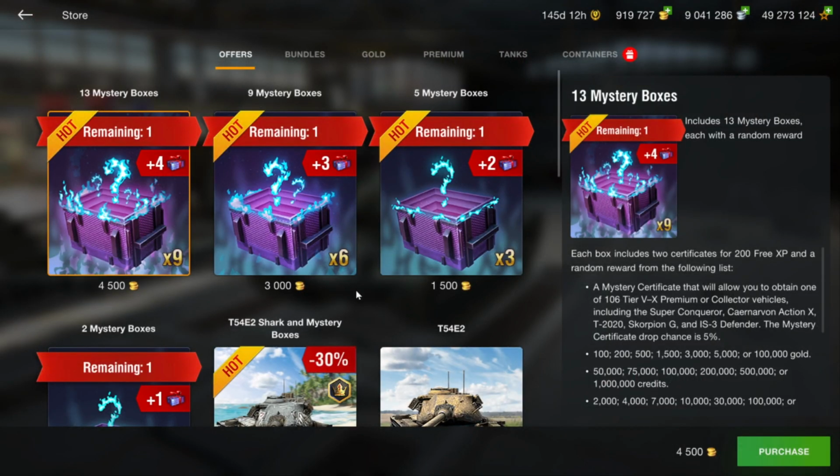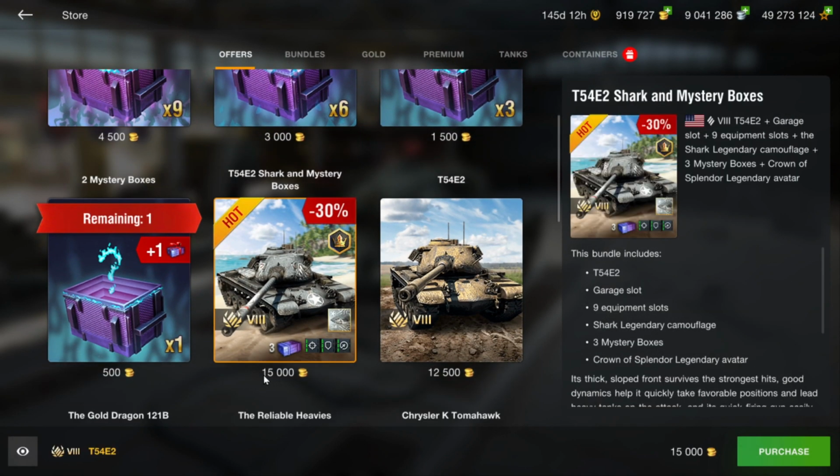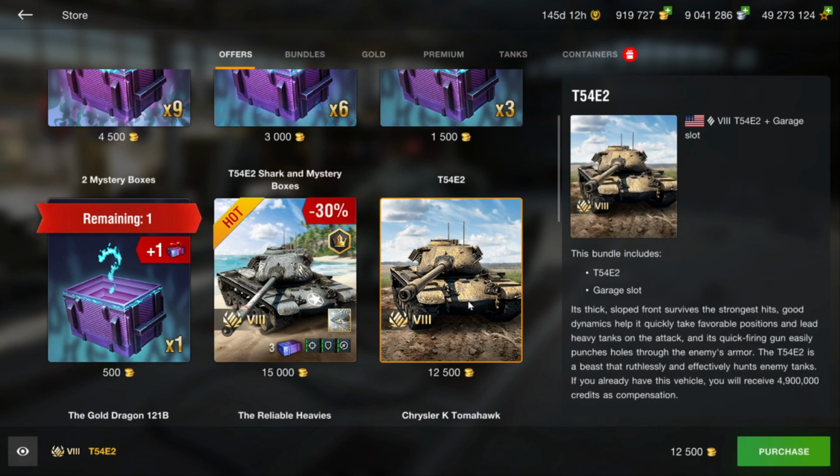Let's jump to the shop here, and you can see for 15,000 gold you're going to get the equipment slots and the camo and the tank and 3 mystery boxes. So if you're super lucky, you may actually walk away with some extra gold or even another premium tank. 5% drop chance on that, guys, so not very likely, but you never know. And if you're a person that wants to know what you're buying, 12,500 gold is the price.